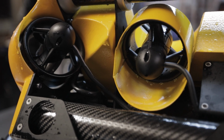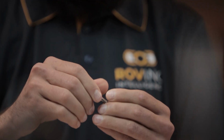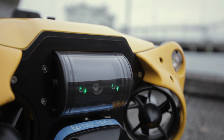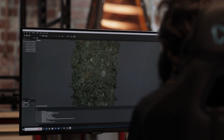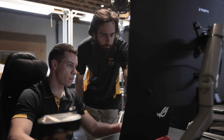The technology is forever improving, so we're always integrating the latest and greatest things that we can into our products. We can have multiple types of cameras on the ROV at the same time, scanning devices like the sonar, and all the results that we get out of those we're going to keep and we can analyze in different ways. So we can supply a service that people can rely on.